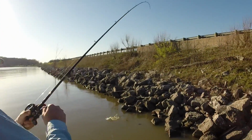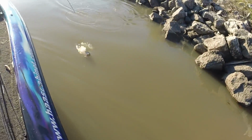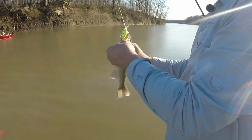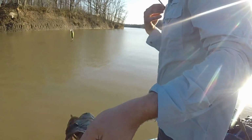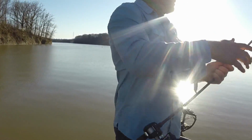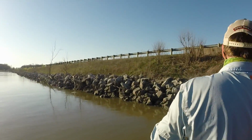There he is. And there's number 5, I think. That's 12, isn't it? Oh yeah. Long one. Little guy, but that's our limit. Probably sitting at 11 pounds right now.